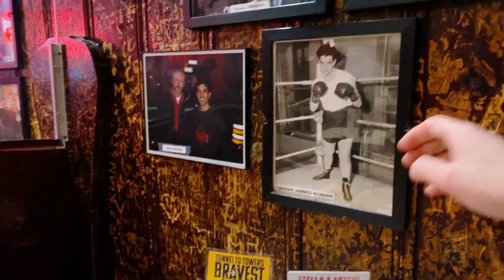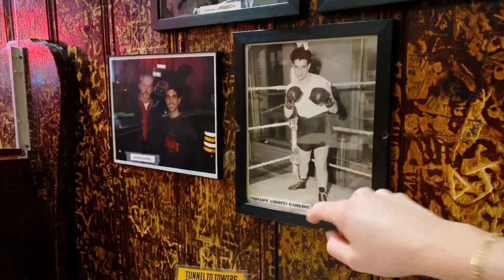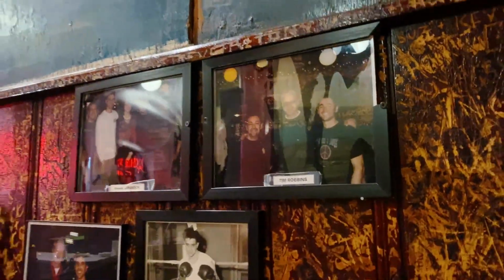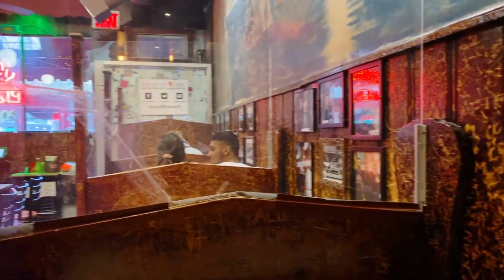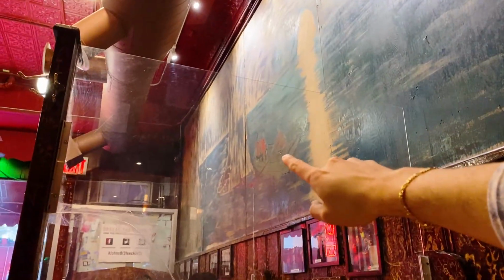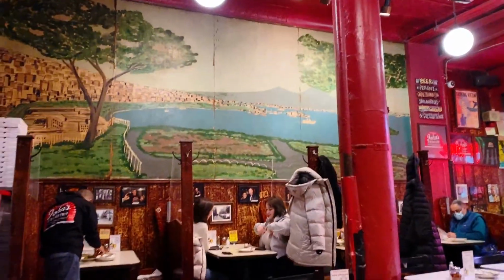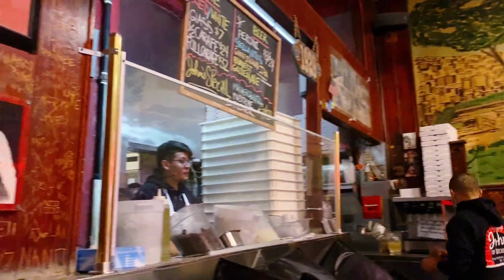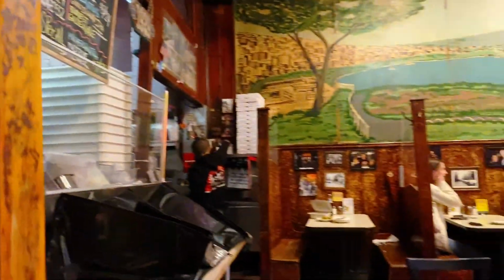So we're here right by a few photos of Vincent Gambino, David Morse, don't know quite who he is, but I do know Tim Robbins right over here. Tim Robbins was over here. A lot of photos of major celebrities all around. And a huge mural, which is three people on a boat, I guess. And there's another mural here. I think that might be some Italian village, maybe. And here's the oven. That's where the pizzas are being made.